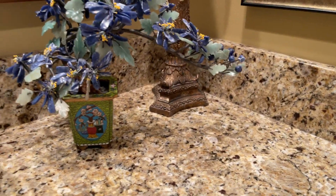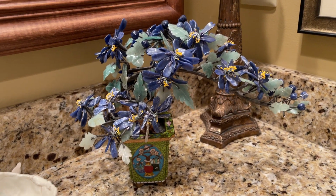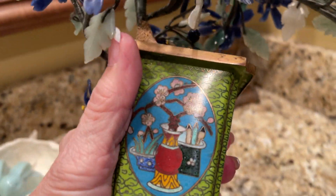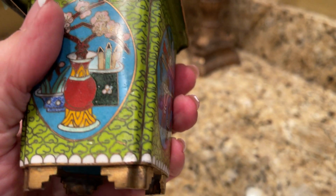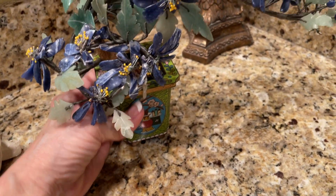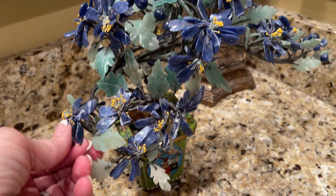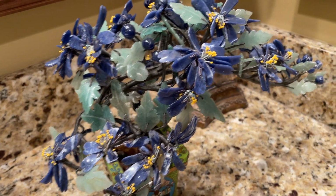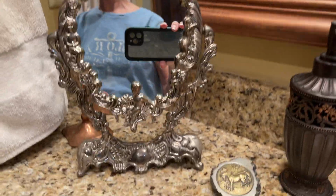This piece is a cloisonne pot. It's really interesting how they make cloisonne, because all these little gold lines are really brass wires, and then they paint in between them. Isn't that cool? And this is so heavy. This also are jade. All the leaves are jade, and all the flowers are lapis lazuli. So this little mirror is on, but this is a safer place for it.